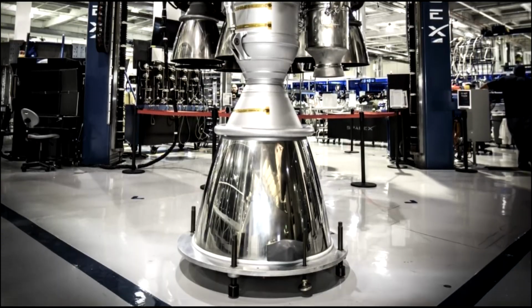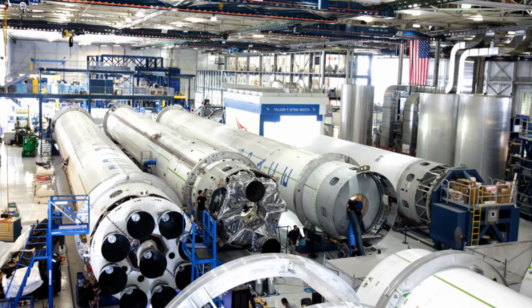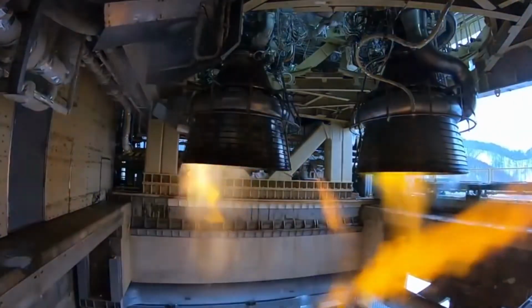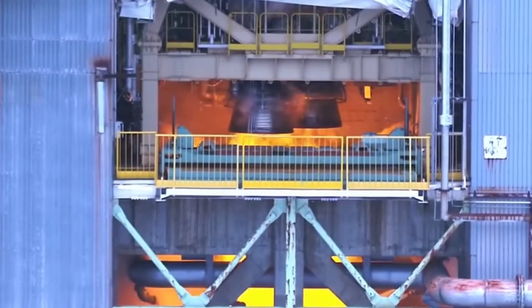If successful, Raptor engines will be installed on the prototype and static fire tests conducted. Then, after installing the bow, the Starship SN3 is supposed to fly to a low altitude. The next prototype versions that are already under construction will be used for suborbital flights.